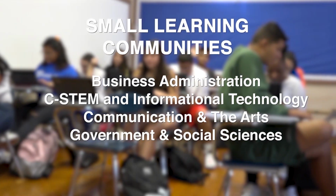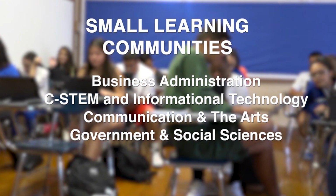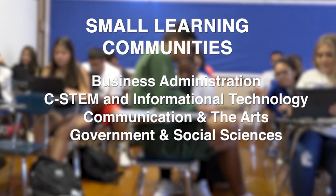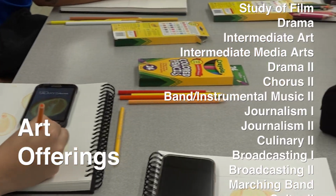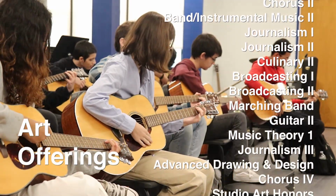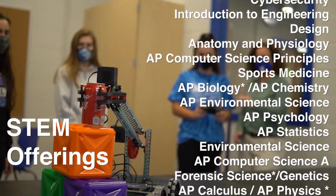Small learning communities, or SLCs, are opportunities for students to design an educational program aligned with possible post-secondary college or career interests. Elective course clusters are sequenced for students to follow a career path. Students can select their rigorous required courses and electives to create a mini major or concentration of courses that will be helpful as they pursue post-secondary opportunities. If students are unsure of what they want to study in college, they can opt to choose a variety of elective courses to explore potential opportunities.